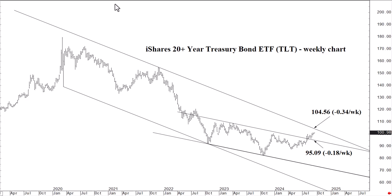Now, in the midst of that, we can get lower rates, as we've seen since the spring. Since last April, May, interest rates dropped. We did not test that 104.56 channel top. Had we tested it, I would have recommended it, and I actually did recommend it, as a solid zone to sell into if you trade the TLT.